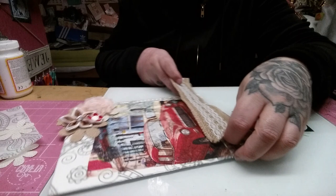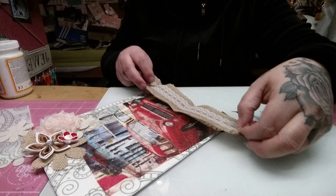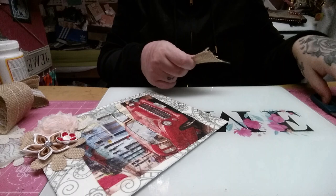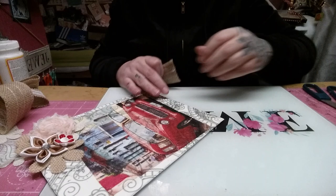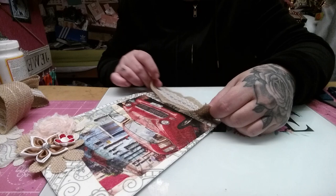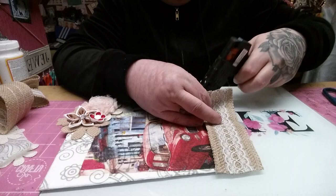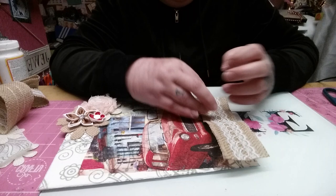Right, so let me measure. What am I going to do? I don't want that right to the end, and I want it sticking out a bit off the canvas. So I'm cutting this at a slant. I always tend to do that when I'm doing journals or anything really. I'll always cut it at a slant. I just think it makes it look more organic rather than cutting it off straight. So I'm going to have that. I don't want to cover up the front of my car. I'm going to have it half off the bottom. So let's just put some hot glue down here and tack it on. Yeah, like that.